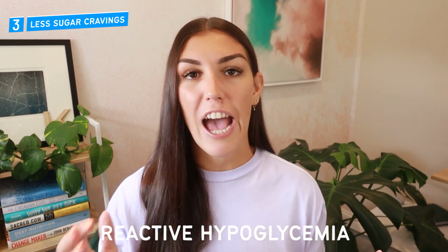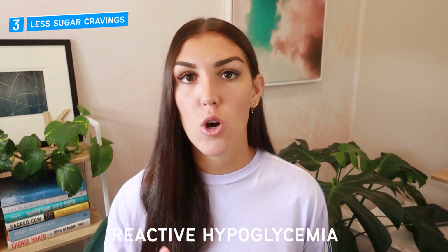Number 3, less sugar cravings. This one kind of ties in with number 1, but it also differs as well. Yes, if your cells are not taking in glucose properly, this can lead to cravings and specifically sugar cravings. But there's a second part to this. Depending on how insulin resistant you are, it can sometimes be related to reactive hypoglycemia or low blood sugar.